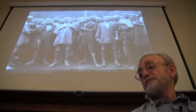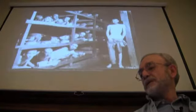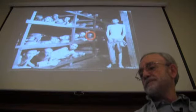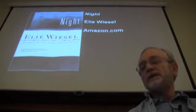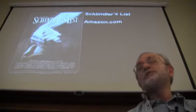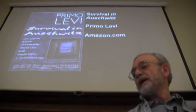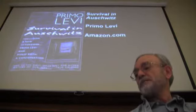We also looked at this picture of some of the survivors, human skeletons, men very close to death. And this very famous picture, famous because it contains the portrait of Elie Wiesel in his place in the barracks. And of course, Elie Wiesel wrote Night, another worthwhile book to read if you want to study the Holocaust. Schindler's List is a worthwhile movie to see, not because it's pleasant, but because it shows you what really went on. And it was recommended to me to read Survival in Auschwitz by Primo Levi. I haven't read it myself, but it comes recommended.